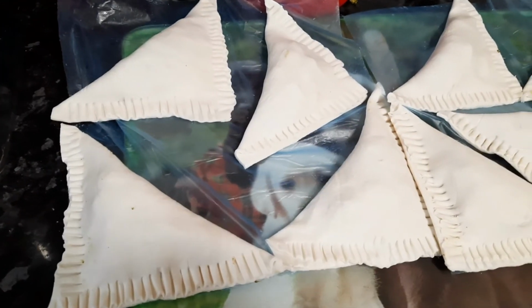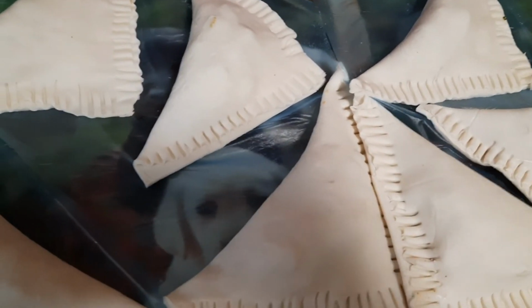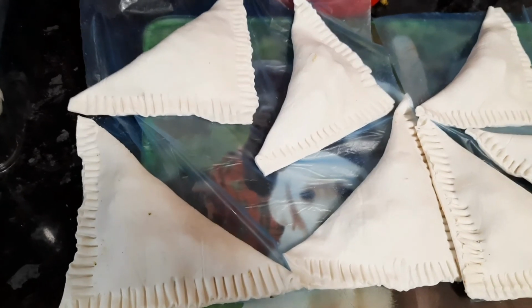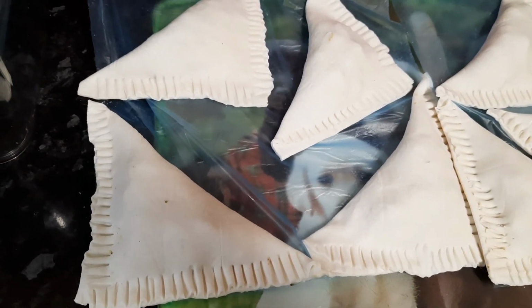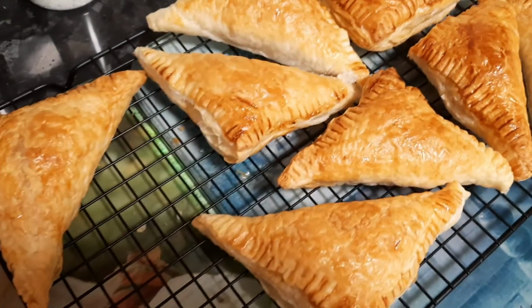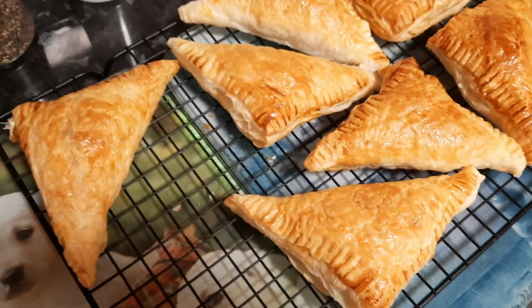Okay, so these are beautiful and very neat curry puffs ready to go in the oven. I think they'll be egg washed first. Yes. And then we'll have a look at them when they come out. I'll put the recipe below. This is the finished product. They look nice and golden brown. Ready for lunch.